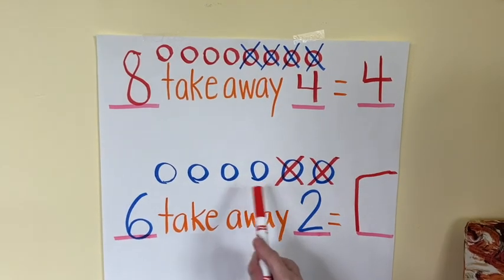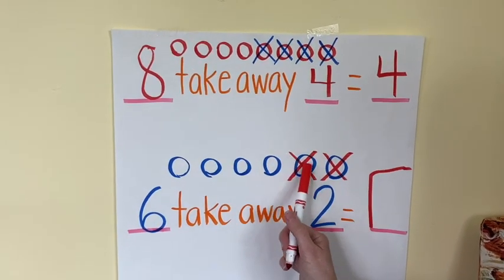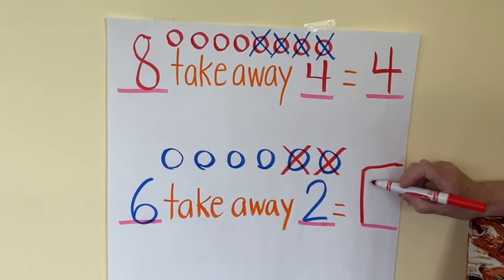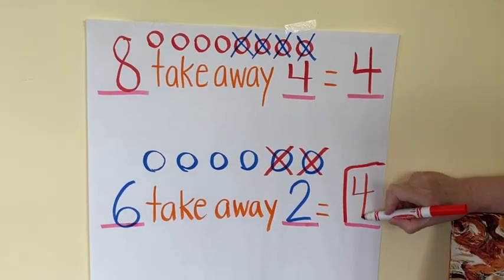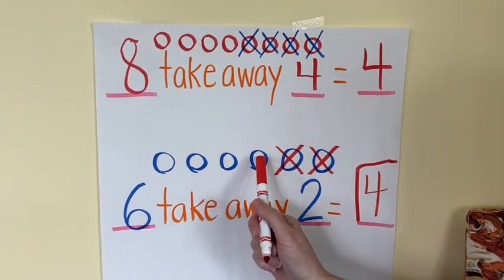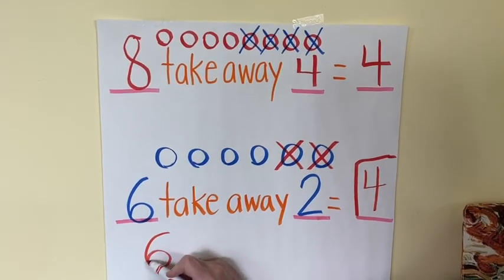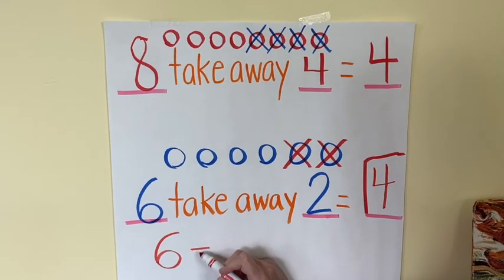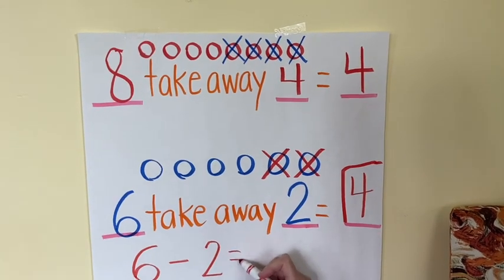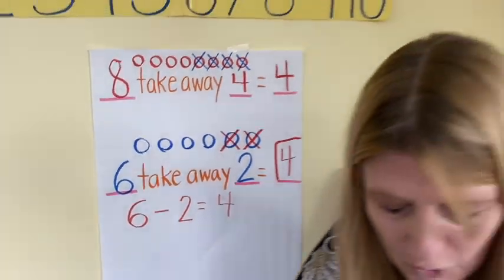So let's see. Take away 2. Oop, we X'd them out. We had 6 circles that we started with. So the answer would be the ones I did not X out, and that would be the number 4. There are 4 left, because in this, we always think, how many are left? 1, 2, 3, 4. If I was to write my number sentence, I would say 6, take away, we talked about that new sign, 2 equals 4.